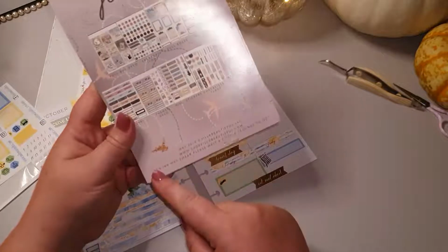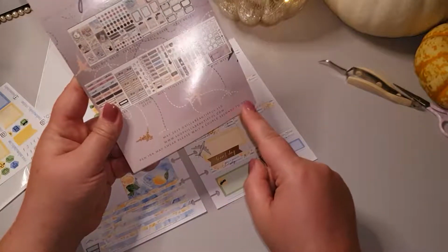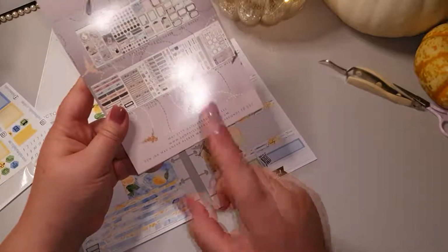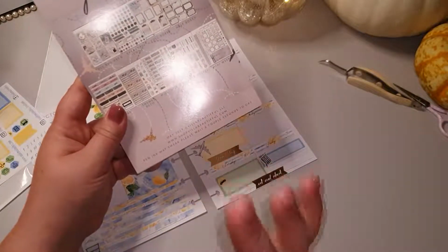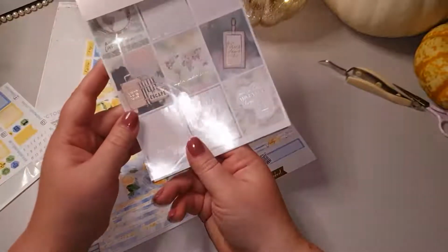www.shopvillabeautiful.com. I love how it says, pen ink may smear. Please wait a couple of seconds to dry. Best tip ever if you're a planner: just wait before you run your hands over anything. And this pack is called Jet Setter.